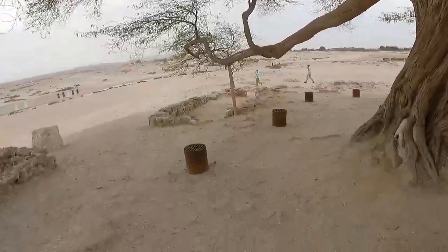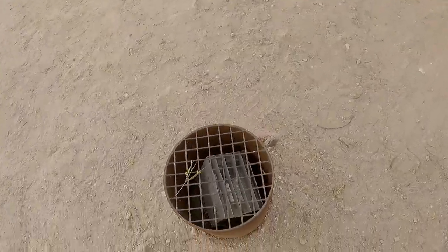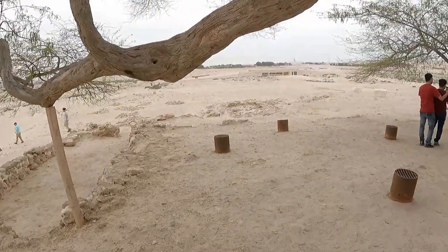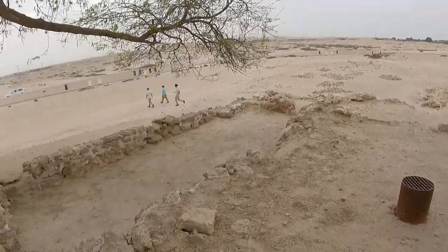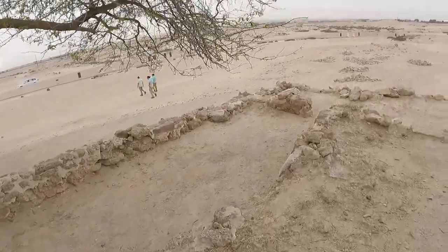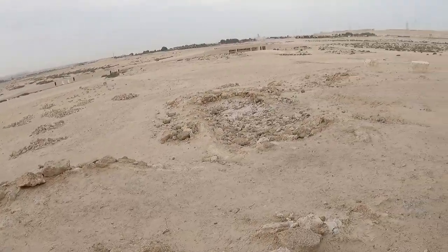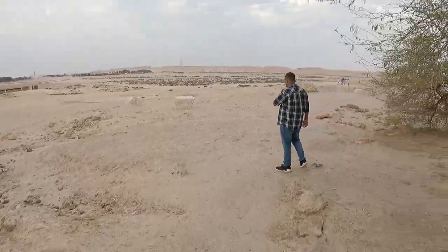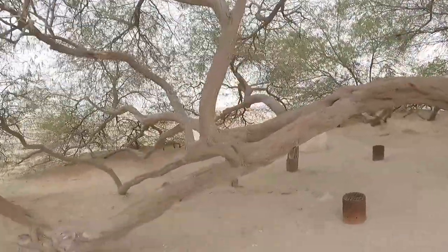Looks like they have little lights set up. I've never been here in the evening when the lights are turned on, but I'm pretty sure it's pretty cool to see. I don't know if there was a house or something built here before, but definitely, it's still growing, it's not dead, so that's good.